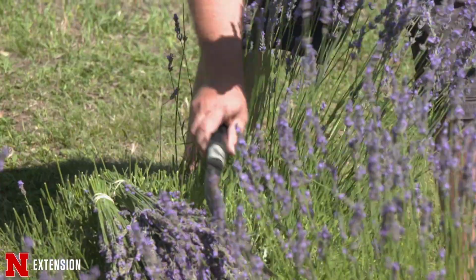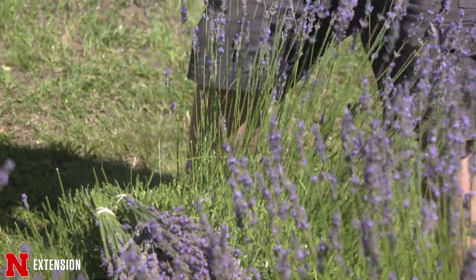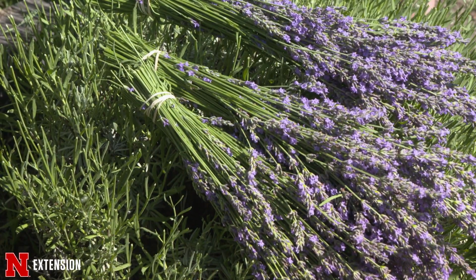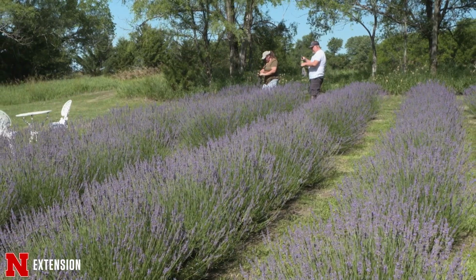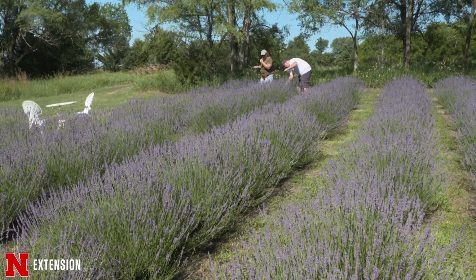We found a specialized plant that was bred specifically for this area. It adapts to higher humidity a lot better. It adapts to colder temperatures a lot better. And it's called Phenomenal. And this is the main one we grow. It gets about 3 feet in size by its 3rd year, and it lasts for about 15 to 20 years.